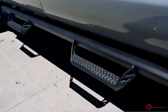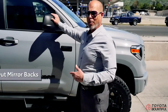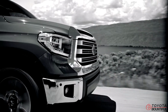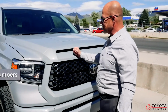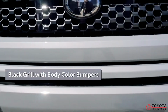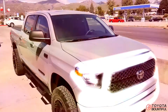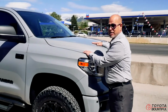We also did your Predator steps. Backs of your mirrors, chrome. Not when we get it, black. This is all chrome. Not now. Sent it off to the body shop, had the exact color match. Beautiful. If you hate rock chips as much as I do, dadgum, we put the clear shield on here. Again, this is just to prevent any rocks from messing up the paint.